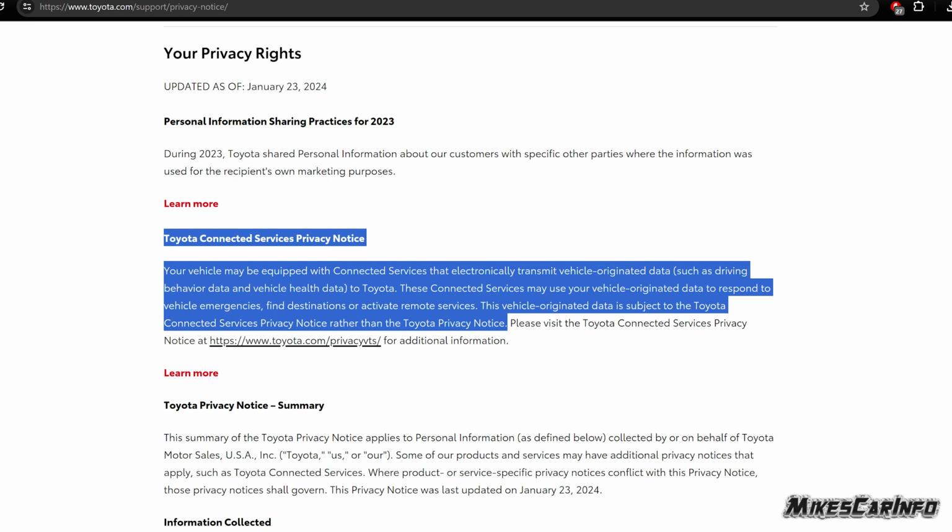Driving behavior and vehicle health data. Okay, so driving behavior: how fast you hit the brake or the accelerator, how fast you're going, those types of things. Where the vehicle is, the location. This type of data collection can be particularly sensitive because it can reveal detailed insights about individuals' locations, habits, and behaviors. The data collected by Toyota Connected Services can include where and how fast you drive. This information could potentially be used to influence decisions on things like warranty claims or insurance premiums, particularly if it suggests aggressive driving behaviors.